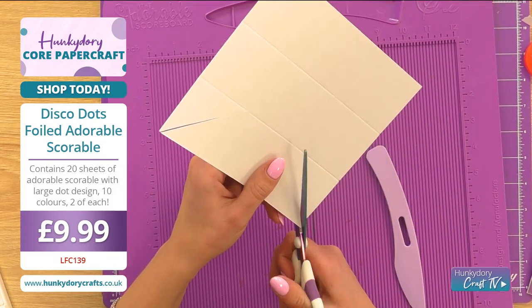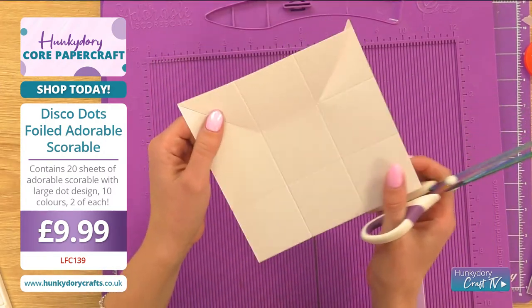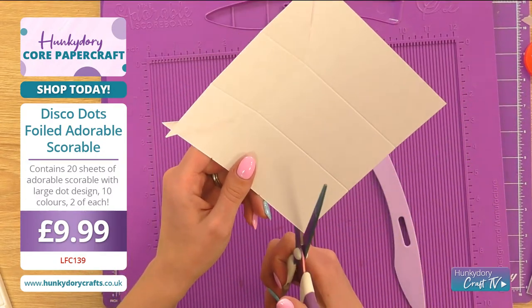This is so quick to do. Oh, it really is. So quick and easy. I think I've been caught out a few times and I've even made these on Easter Sunday. That's how quick they are.